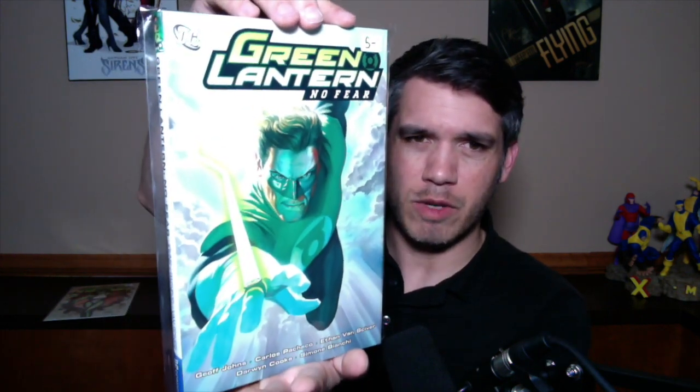Then you've got, I believe this is probably volume number 1 of that ongoing series by Geoff Johns, Ethan Van Sciver, Ivan Reis. Really amazing Green Lantern run. So I believe this is the first arc, and it was $5. So of course I'm going to pick that up. And then I picked up one that's kind of in the middle. This is Green Lantern Sinestro Corps War. So this is really awesome. Now this is volume 1. This is volume 2. So $10 for volume 1, $6 for volume 2. Couldn't beat it. That's what I got at STL Comics.